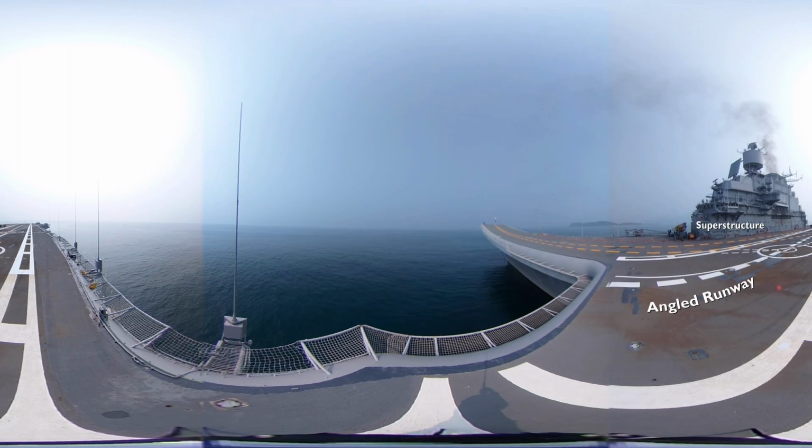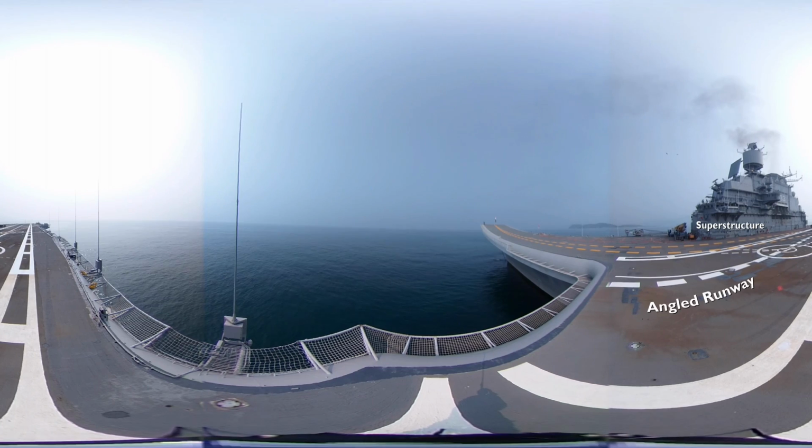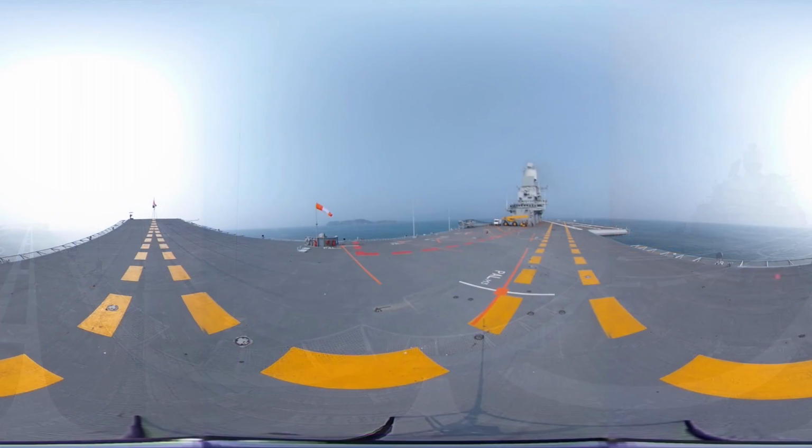Smoke seen right at the top of the superstructure is steam issuing from the ship's boilers. This ship is powered by 8 boilers with a maximum power output of 180,000 horsepower.